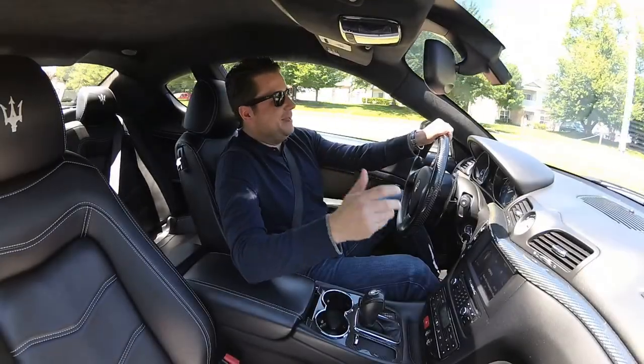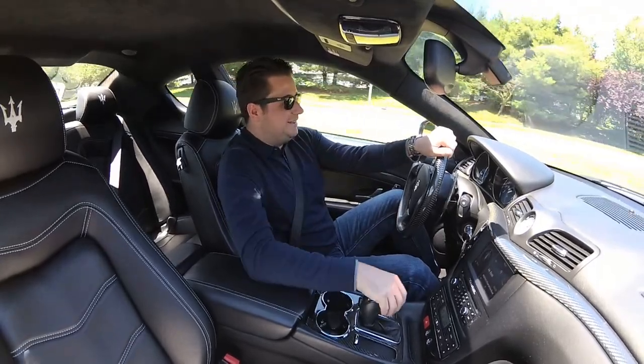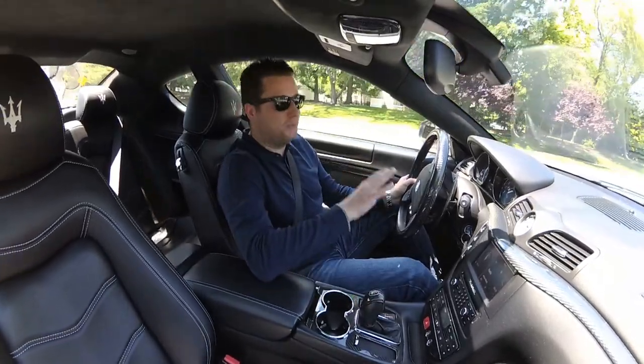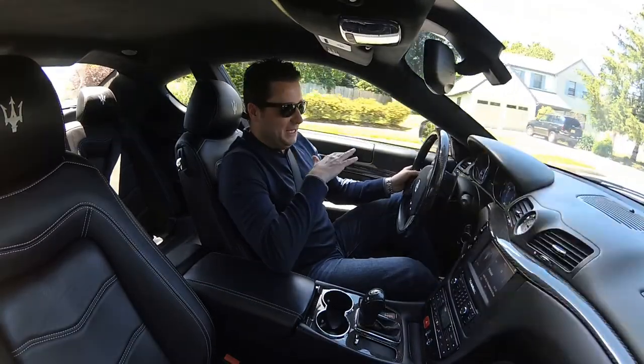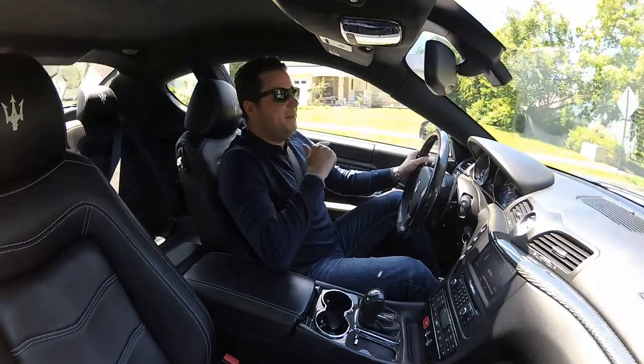All right, guys, as I mentioned, we are back, and I am inside the car. Let me tell you, all this carbon fiber, I mean, this thing feels so sporty. It's unbelievable. Now, I haven't really pressed on the pedal like I want to, okay? But I'm about to.